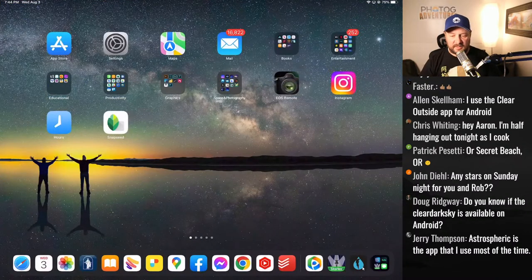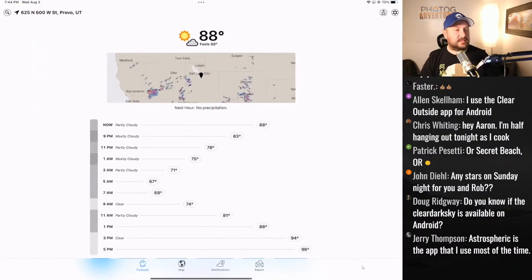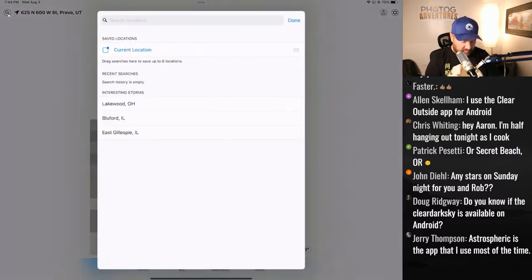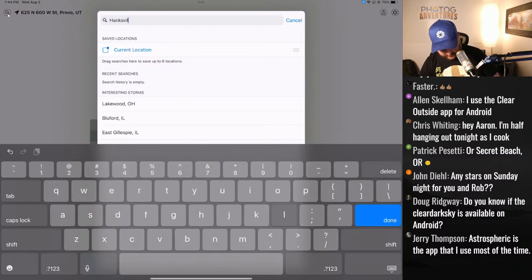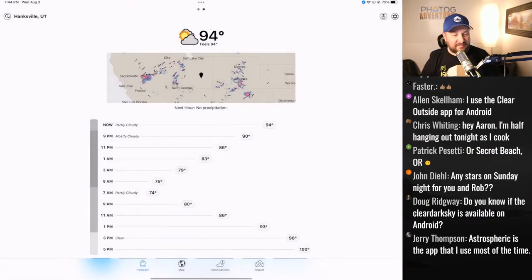Right here is the Clear Dark Sky app icon. And if you have an iPhone or iOS, you can use this because iOS purchased it. So now it's not available for everyone. But this will tell me the location here in Provo. I can go up here to the magnifying glass and change my location to, say, Hanksville. And it's only going to give me today.